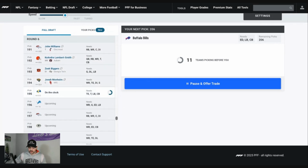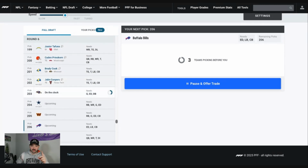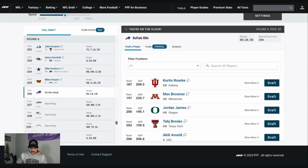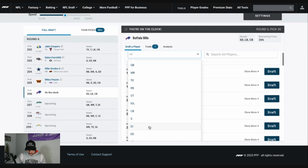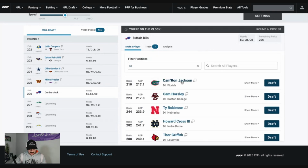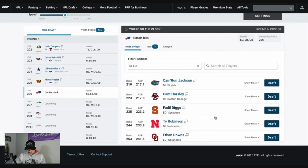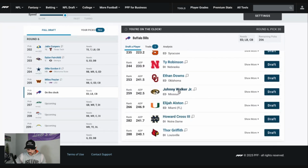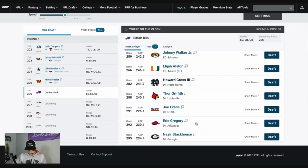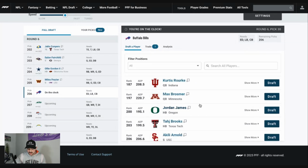I think if the Buffalo Bills walk into next year with all of these players, they're going to be, one, in a better spot holistically as a roster, but two, going to give themselves multiple opportunities to hit on somebody. I really like this. So let's look at some defensive linemen who are available right now. Again, Cameron Jackson, the interior guys probably should take a back seat right now, but the edge rushers that are available, I mean, Johnny Walker Jr., all-time name, but nothing really that's sticking out to me here. Same with Nazir Stackhouse, all-time name.